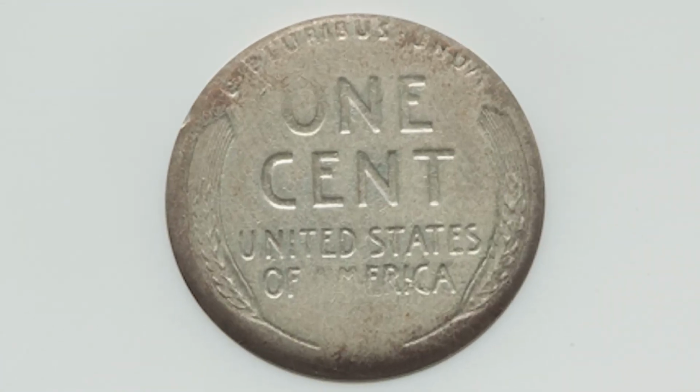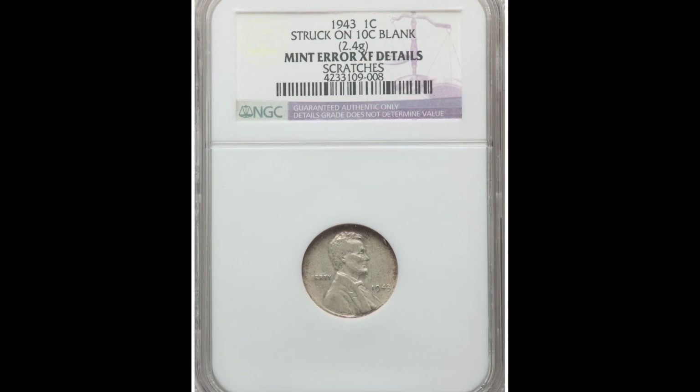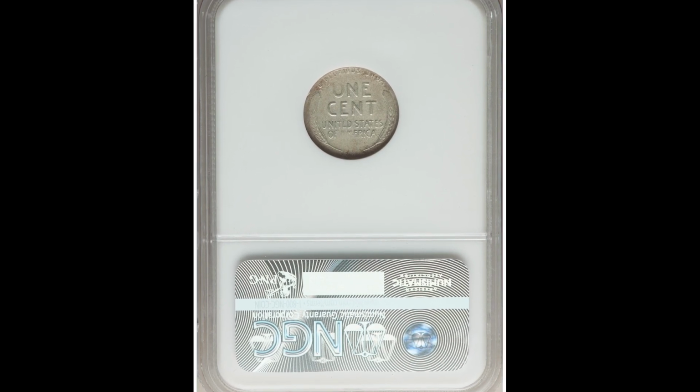Just keep doing your homework and research and learn about these coins, because the last thing you want to do is accidentally sell a coin like this later to find out that it's worth a whole lot of money, like this one that sold for $1,560.